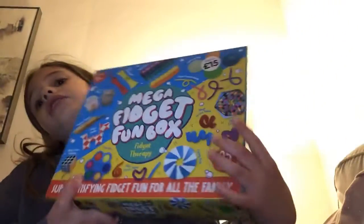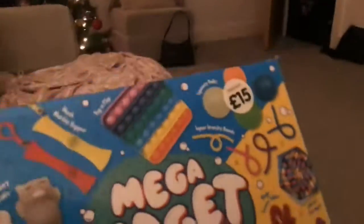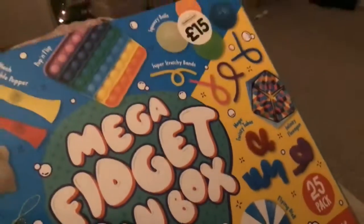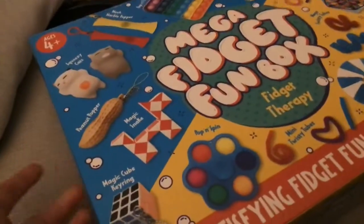Doing today? Today I'm so excited. Well, a little bit excited. Well, so excited because I've got this. It just came in. I'll show you the kind of thing that it is. I'll go down. It's a mega fidget fun box, and it's got quite a lot of stuff in it. So I'm so excited to open this bag. So what else to do?